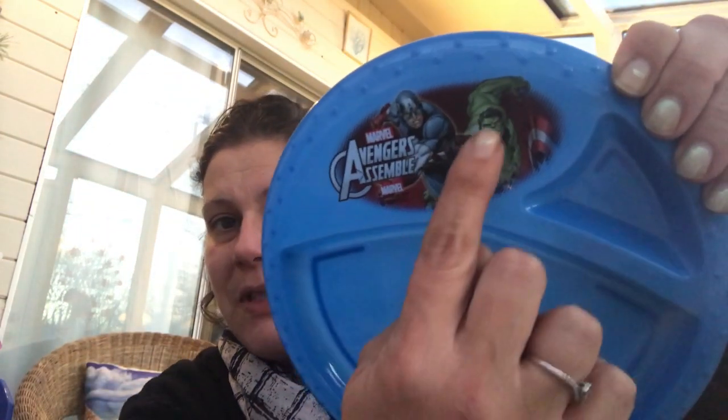I found him this little plate. It's got the Hulk on it. I got so lucky, it was literally the only plate of this nature in the entire store. Because I was like, oh, that's kind of nice. Like for my son, I was thinking hot dogs or nuggets and ketchup. Nope, not a single other one in the entire store. And the one that they had just so happened to be this one. So that was meant to be. I was excited about that.